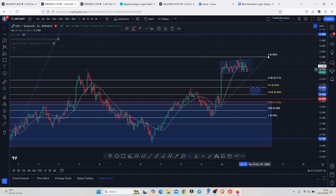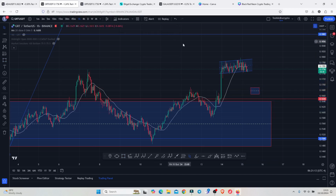So in case of any breakouts to the lower side, we need to continue holding within this area over here. And if by any chance we lose this target area, then I will be watching for an even deeper pullback in the next coming hours.